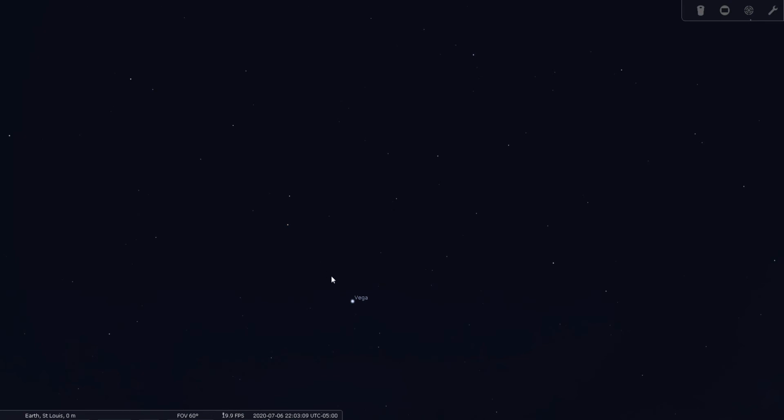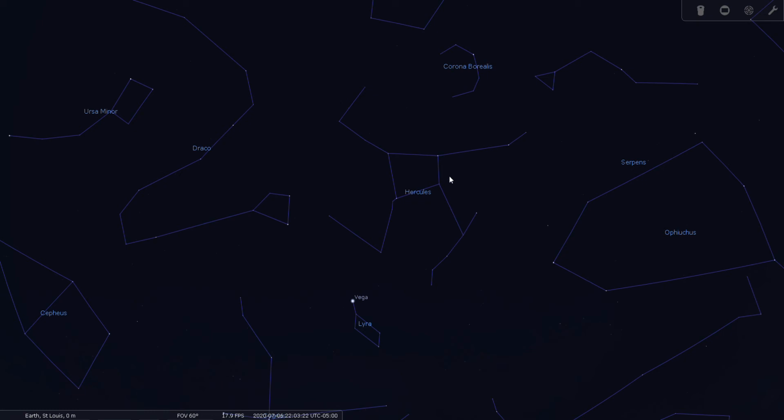Okay, let's reorient ourselves with the sky here a little bit. We've got Vega in the field. We've got the keystone of Hercules right here. And let's have another look at the constellation lines. Here's the keystone here. Here are the boundaries. So Hercules extends quite a ways out from the keystone, as you can see.